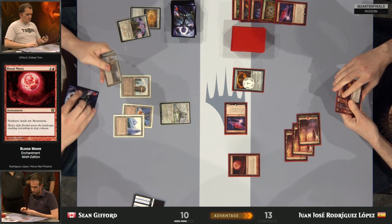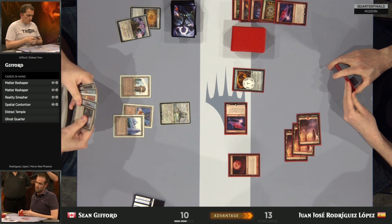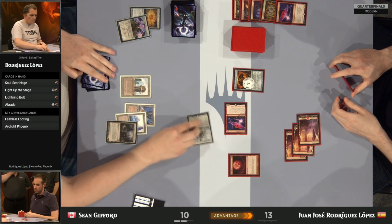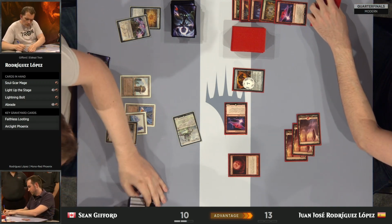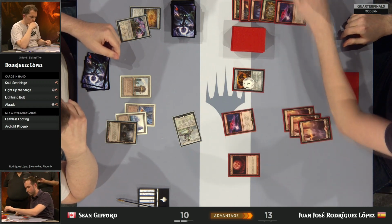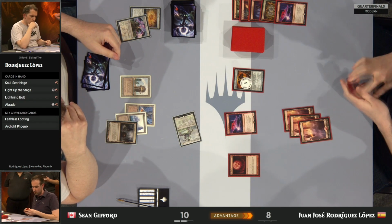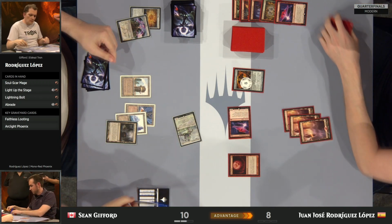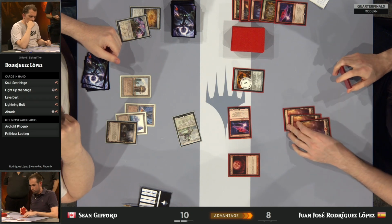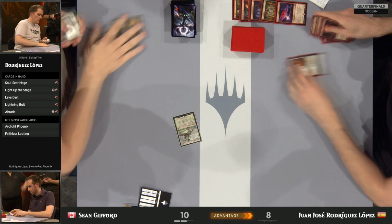Rodríguez López, Shrine of Burning Rage on 7. So just as it is, he doesn't actually even need to play another card. If Gifford has nothing, then Rodríguez López wins next turn just like that. Yeah, pretty much. In comes the Reality Smasher, smashing over the Bismuth there. And Rodríguez López upstairs with the Shrine, of course, during the upkeep. And off the top, gets in with the Arclight Phoenix, and an activation of Shrine of Burning Rage should be enough to seal the deal. There it is, 8 damage upstairs, and we are going to game number 4.